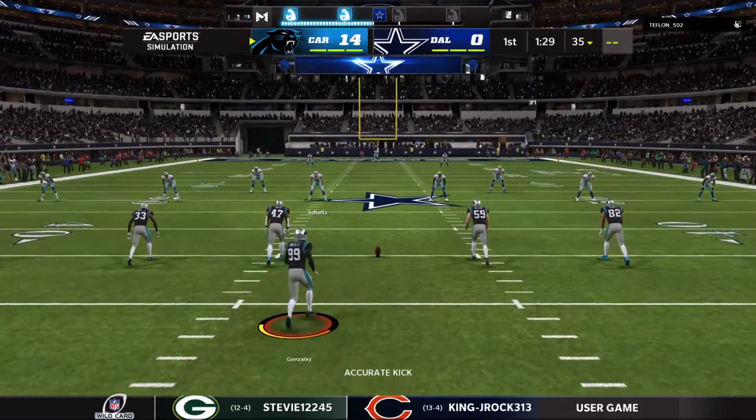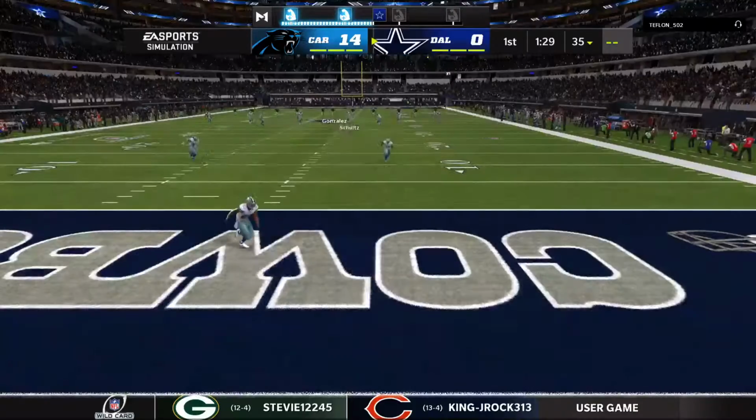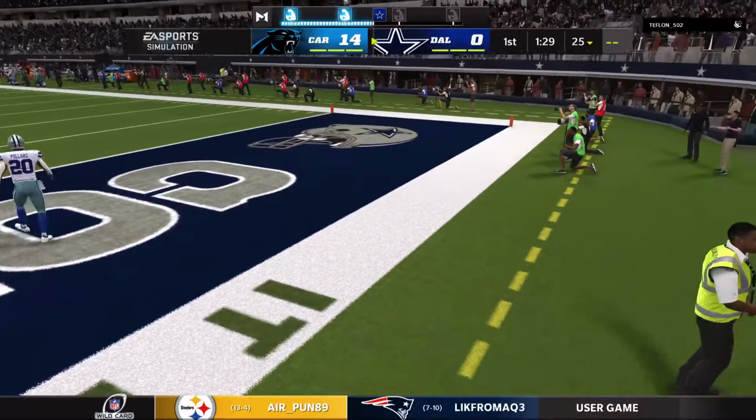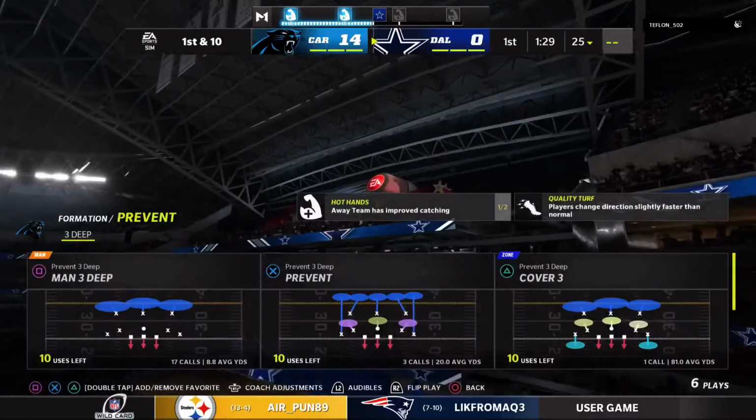Now after the touchdown, here's Gonzalez on to kick it away. And this will be a touchback as that sails over the end line.